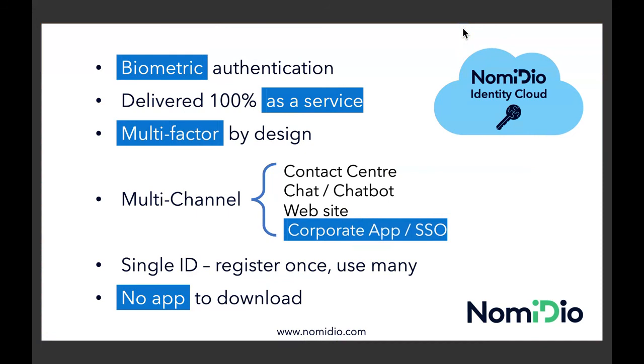And from a user experience perspective, which is pretty important in terms of ease of use for adoption, there's no app to download in order to facilitate the biometric authentication with an individual. It's all delivered via browser, so you're not tied to a particular app. You're not tied to a particular device. It's not on your mobile and tied to be on your mobile only. And the vulnerabilities that brings if you lose or don't have your phone with you, being unable to authenticate yourself. So that's another key feature that we aim for with Nomidio.